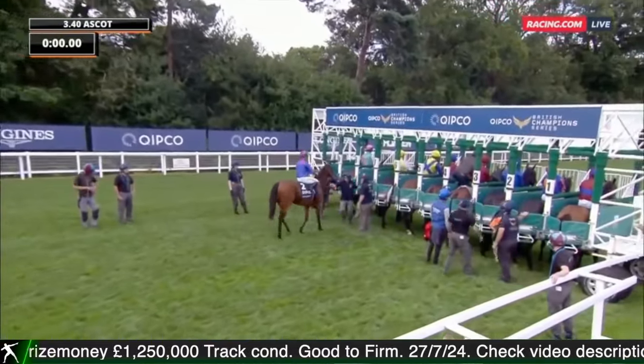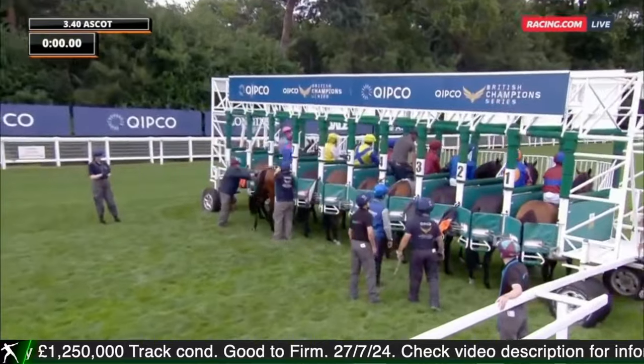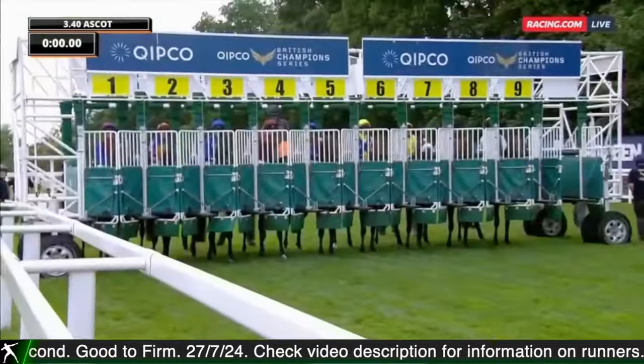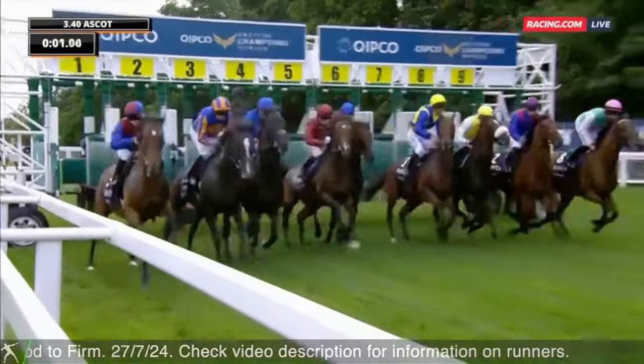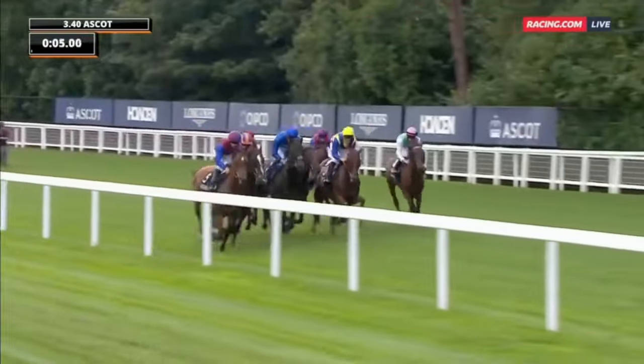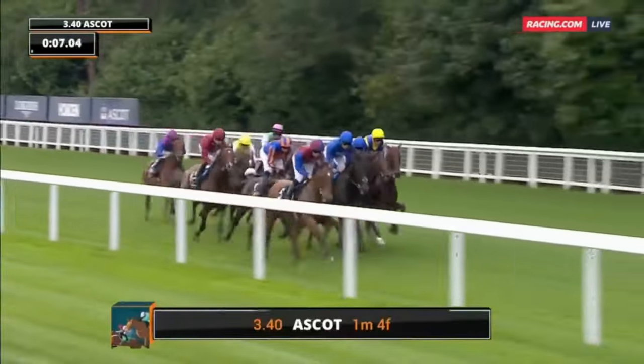The big race of the day and one of the big races of the season, the King George VI and Queen Elizabeth Stakes, Group 1 contest over a mile and a half, part of the British Champion Series. And they leave the stalls. Not the best away was Hans Andersen, so if he's going to make the running, he's going to have to press on from that position.